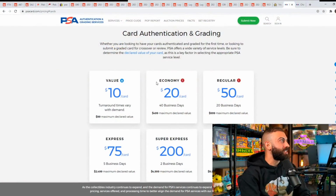Well, that kind of stinks, because the regular submission, I don't know what the price is exactly, but it's probably $20 a card, which is them saying if you want to get them back quicker, pay us more money basically. It's the name of the game, guys. Where is card submission regular service? What's the price? I don't know. I'm not signed in. Oh, here we go. $50 a card. Oh, I'm not showing the screen. $50 a card.